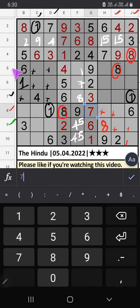9th row and 5th row we have 8. So 8 can't come in these cells. 8 will come in another 2 cells. We will confirm later. Column B and 8th row and 9th row we have 8. So 8 can't come in these cells. Column D also we have 8. So 8 can't come in these cells. Then 8 is confirmed here.